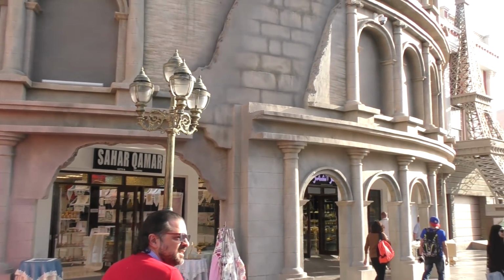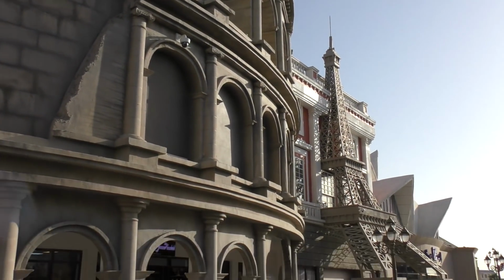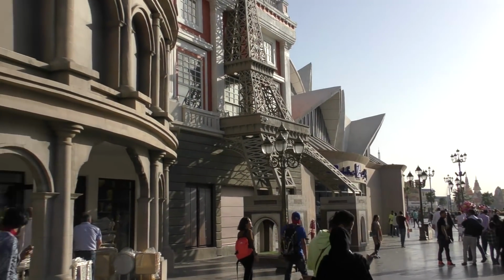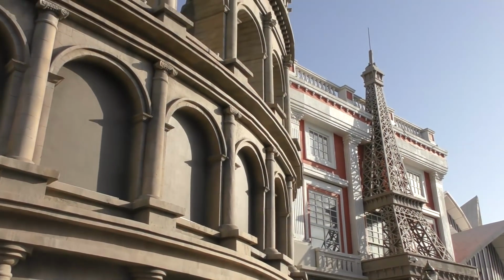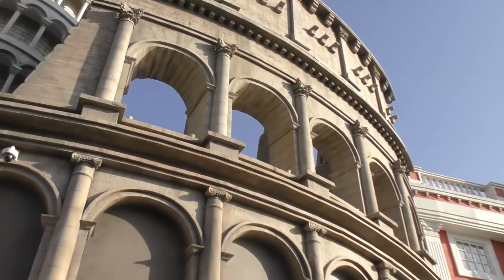Probably the warmest day we've had so far on the Dubai trip today as well. Really, really hot. But luckily, with this being open in the evening, the sun will be going down in about an hour and a half. This is really nice. Plenty of forced perspective in action here as well.